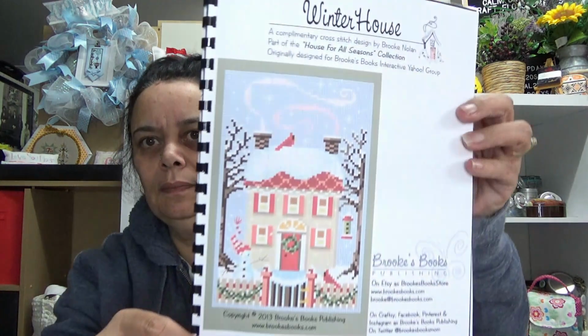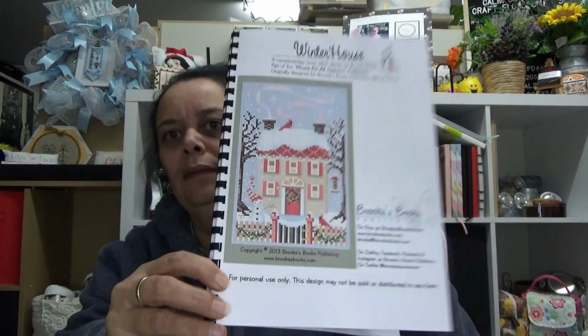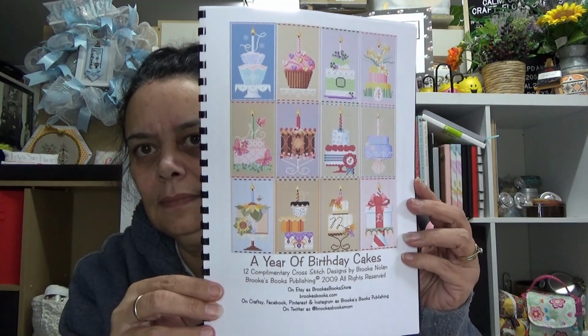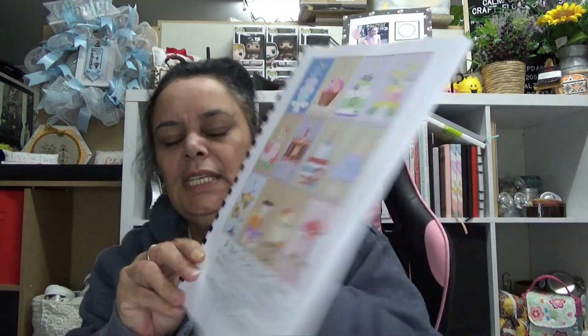And then, what have we got next? Winter. So I thought those would be good to go up with my seasonal pieces. So that was that one. And then I got the year of birthday cakes, which is, oh, hang on. So that's the year of birthday cakes, which I thought was quite cool. So there's 12 designs, one representing each season.